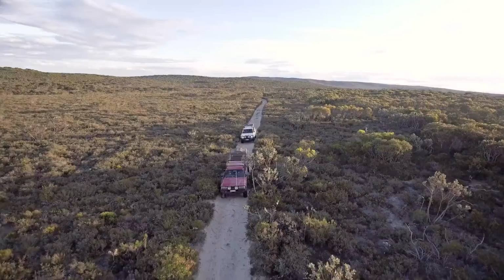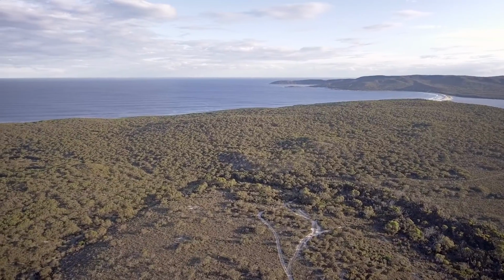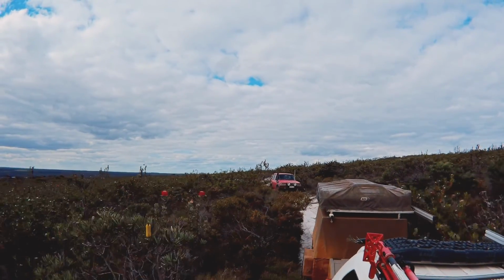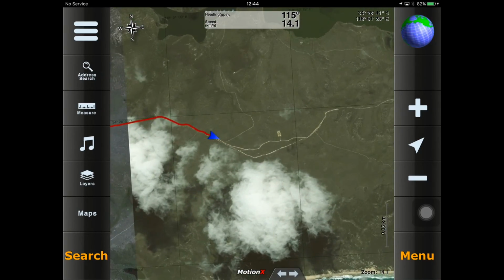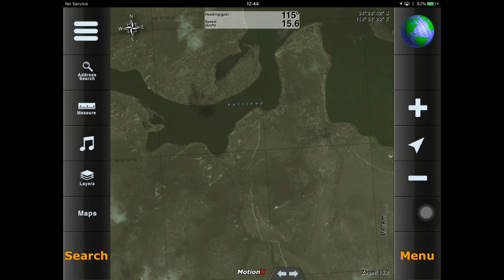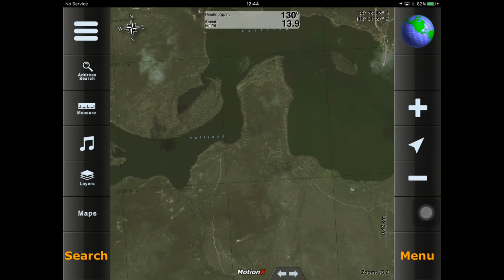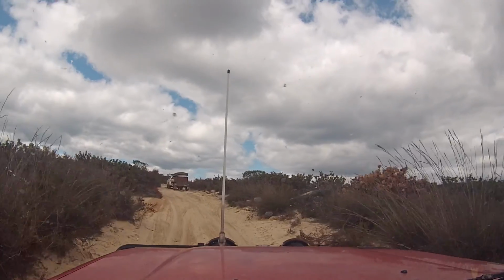So, let's see what we got. So there's a river with a river mouth. Here is a track. So we're going to turn left there, follow it, go down to the river. Pretty sure that's where it's going to start to hug the river. Just around here you can see the track following it around. So let's see where it takes us.